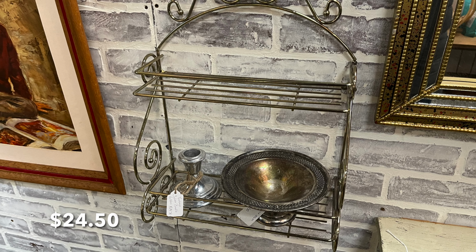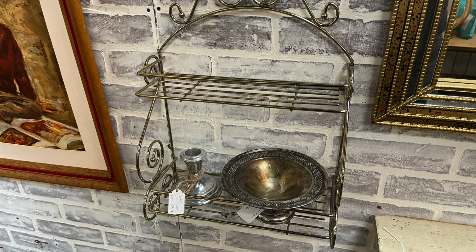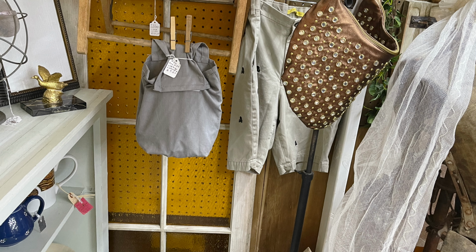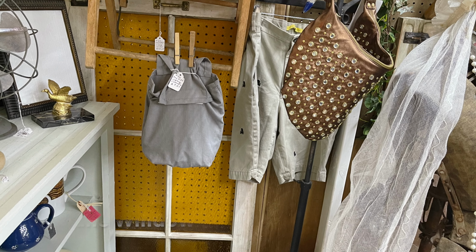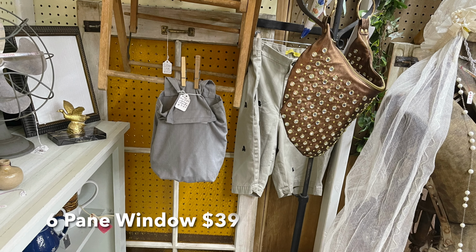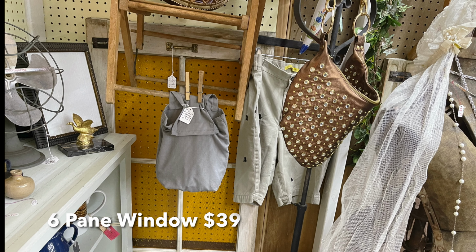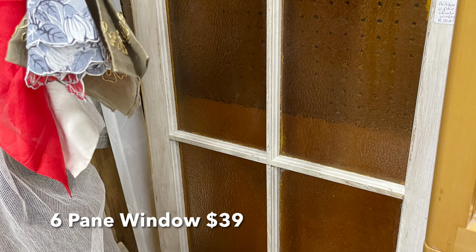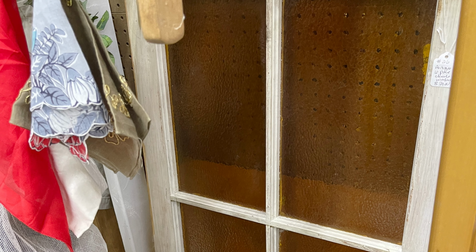It was a beautiful brass shelf that could work. And the same booth also had this gorgeous mirror. Although I hadn't considered covering up the window in the bathroom, I was thinking a salvaged window with colored glass might be just the thing. I could put it right over the existing window.